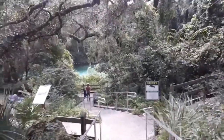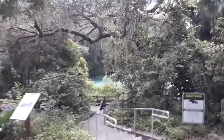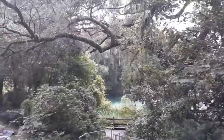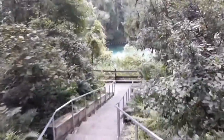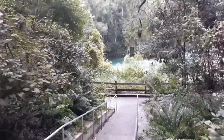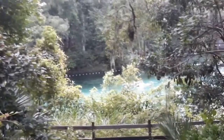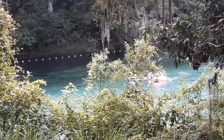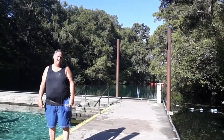And this is the walkway down to the spring, surrounded by live oaks. And the spring before us. You can see how clear the water is. This is Fanning Springs State Park.